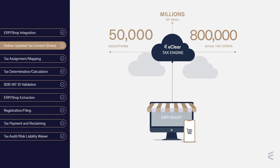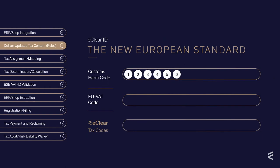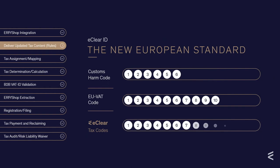It includes all exceptions, more than 50,000 exceptions. It includes exemptions, regional rules, all. It covers it all. So it includes everything, every rule from every single European Union country. That leads to more than 800,000 eClear codes. What is an eClear code? So what we've done in the last 5 years is that we created what we call the new European standard.